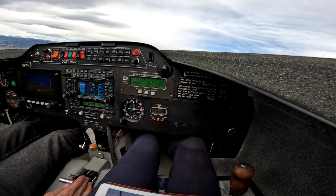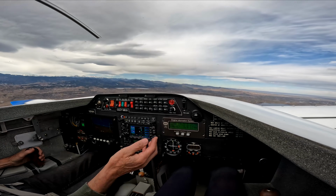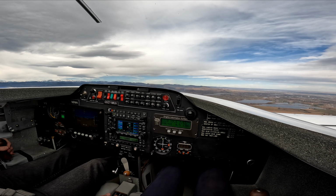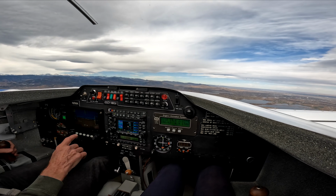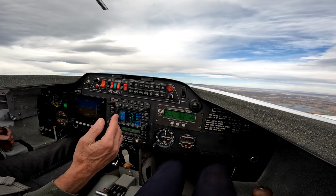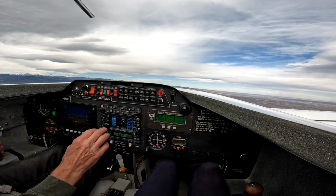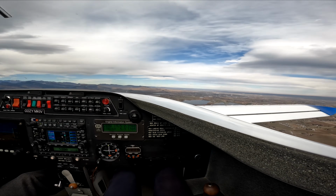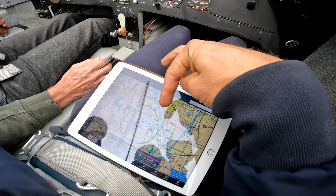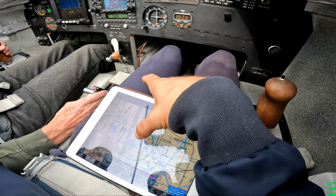What would you say your burn rate right now would be? Well, it's bouncing around quite a bit actually. Probably 53% power. That's probably pretty close, 4.5, probably closer to 4. Okay. It's not much of a glide range, but if you were within that vicinity, theoretically, you could probably make it back to Longmont.